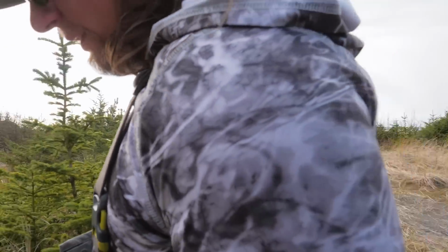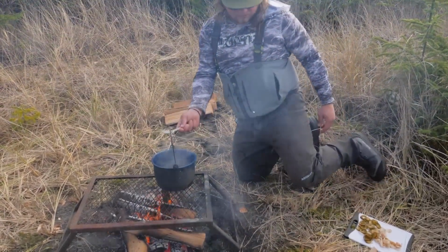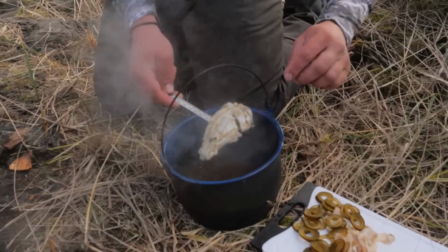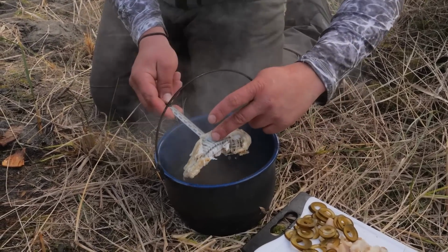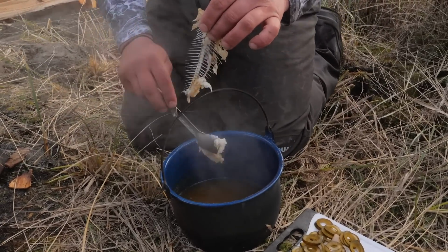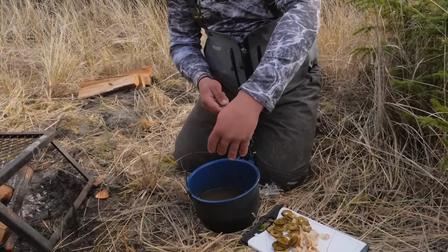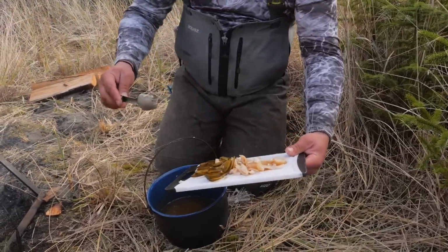Okay, I think it's time for the rest of our ingredients. Oh yeah, falling right off the bone. Go ahead and just clean that off real quick. Look at that. It's called being efficient. No pun intended. There we go. Yeah, there's all that meat. Good to go. Now, the rest of our ingredients.